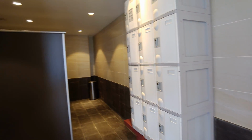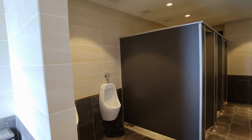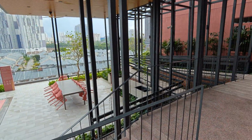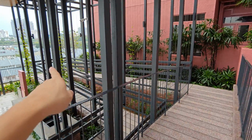Your lockers, your cubicles and your urinals. And yes, accessibility ramp.